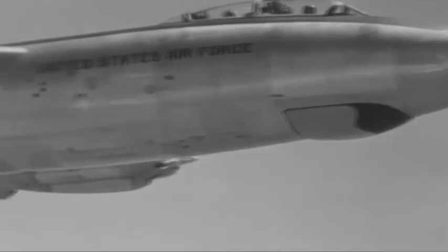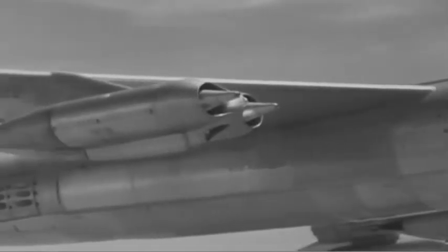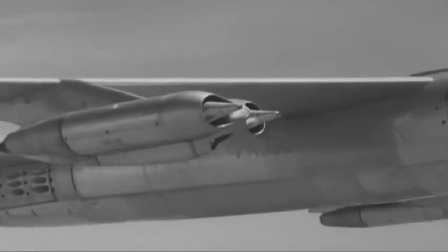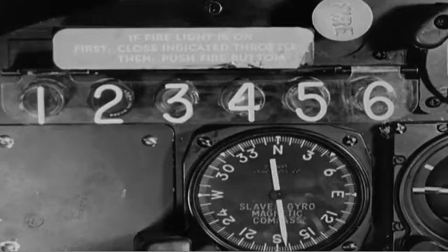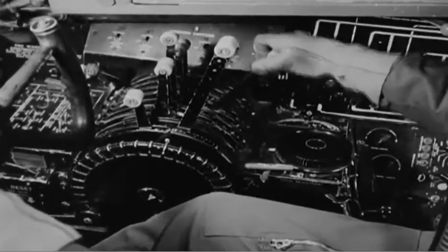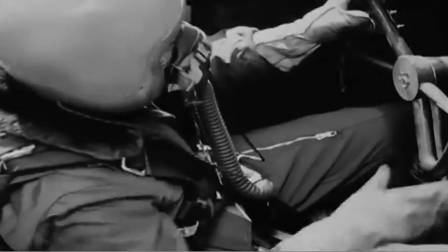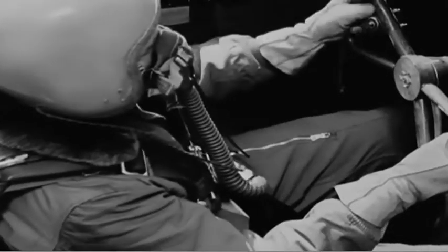There's something else you're going to appreciate about this airplane. Danger from engine fire is greatly minimized. For one thing, all the fuel aboard is in the fuselage. So if you ever have a fire, all you need to do is cut off the flow of the fuel to the engine and isolate the engine with the fire button, and the fire should go out.